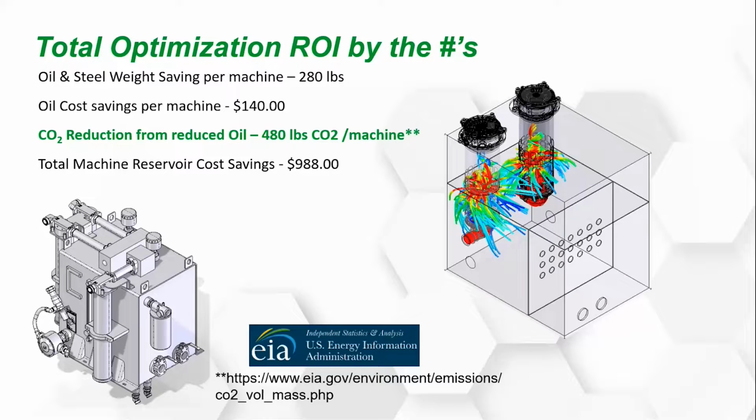And like I said, as we do more and more of these and talk to more and more customers, we find exponentially more benefits to our customers all around. Our hope is that by doing these things, we're partnering with the customer, we're showing them how we can help reduce all of this stuff on the machine: weight, cost, CO2, carbon footprint, all that stuff.